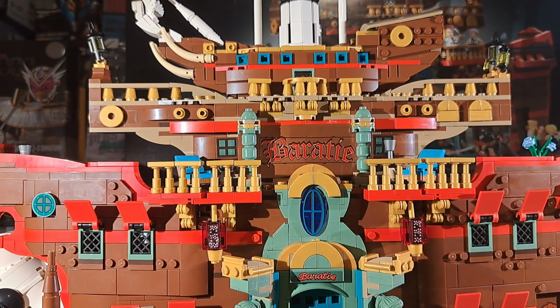And then I guess it's time to round out the Marines, kind of technically, with a Warlord of the Sea. The only Warlord of the Sea that we see at this point in the series, and probably going to be one of the most desired and expensive minifigures when these sets go off the market, even when they're on the market probably.